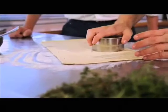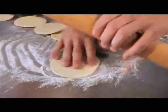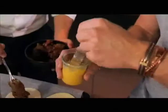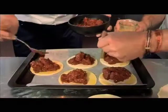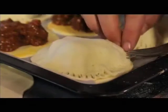Lay out the puff pastry and use a pastry cutter to cut out neat circles. Flatten it some more with a rolling pin, then scoop in a generous helping of the meaty filling. Brush egg yolk around the sides and attach a second pastry circle as a lid, pressing it down firmly with a fork to seal the edges.